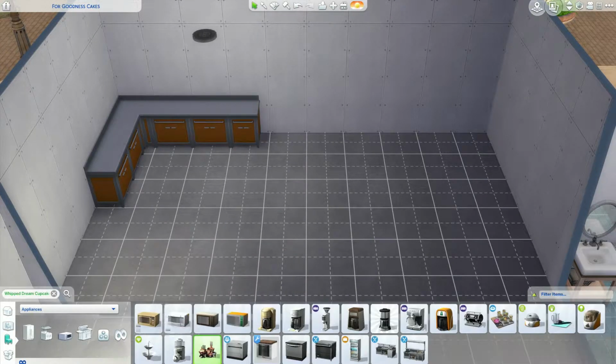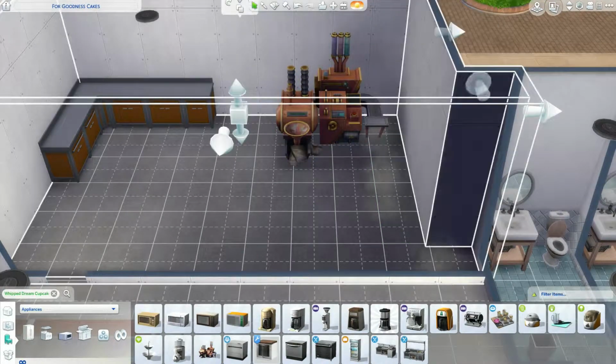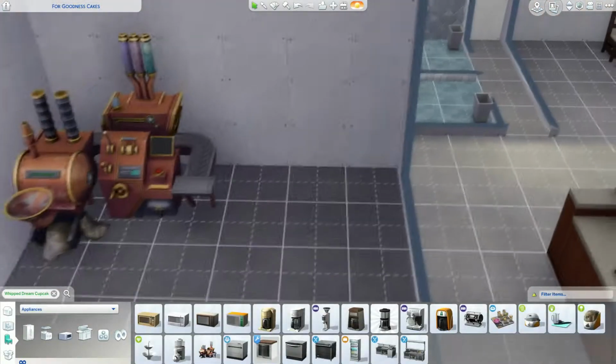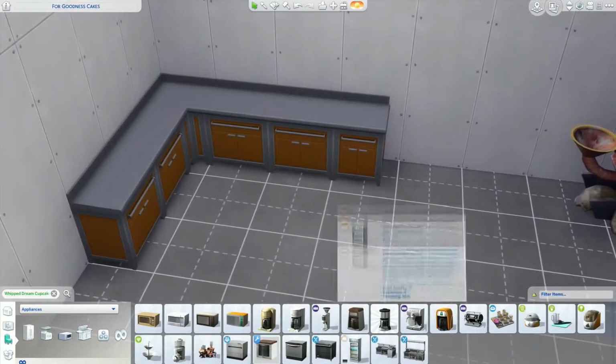What am I thinking of? Yeah, I was looking for the Cupcake Factory. So it's there, and I didn't realize it was a, did it come in an update? Because it doesn't look like it came in a pack. But I made sure to add some fridges.